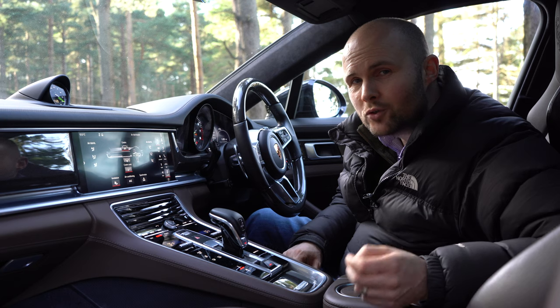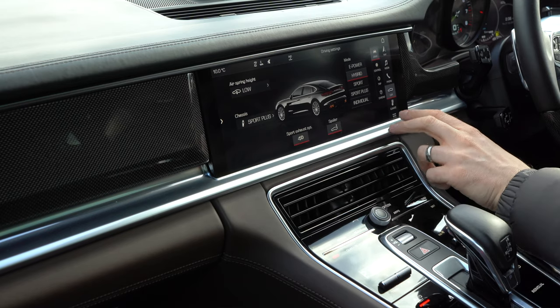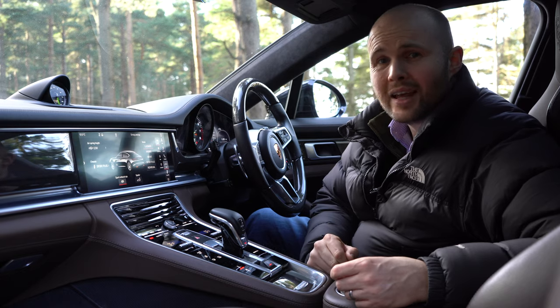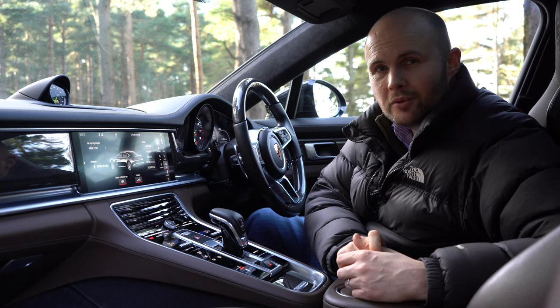The €2,500 sports exhaust system can be controlled from the touch of a button on your touch screen here, and you can just turn it on and it gets louder. You can pop up and down the spoiler by just pressing a button.